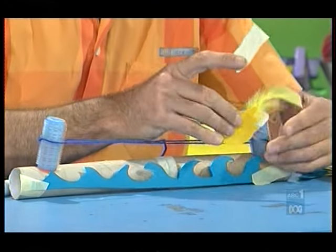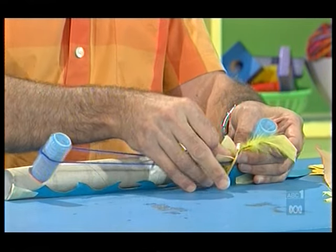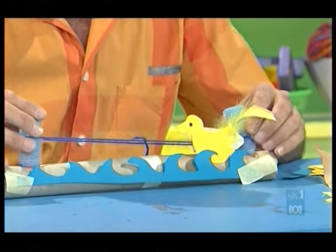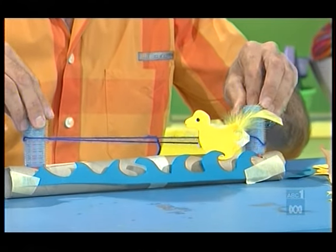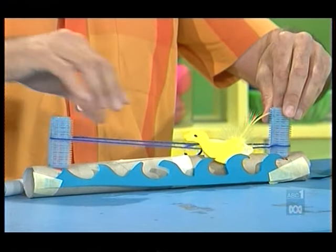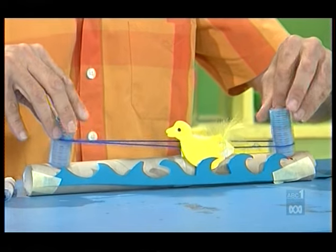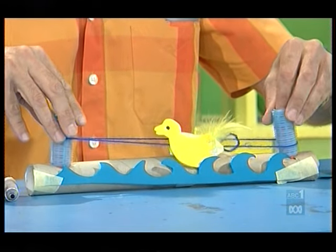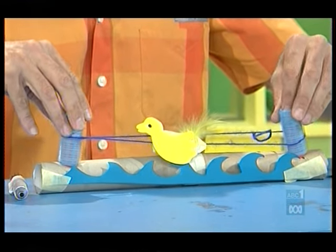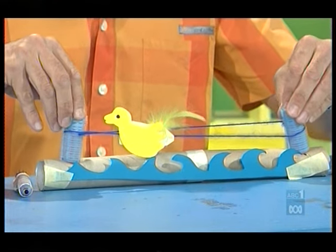Now, ducky, we're going to tape the duck onto the string. More tape here. Sit the duck there. Tape. There, duck sitting on the water, and turn the hair rollers and swim, little duck, swim, swim, swim, splash, splash, splash.